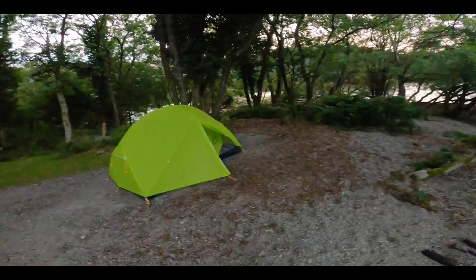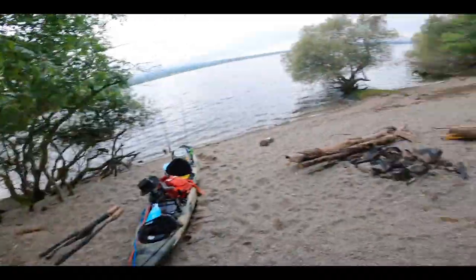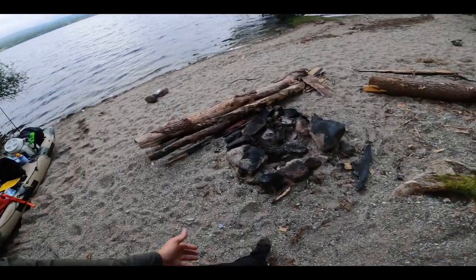Alright, so it's my campsite for tonight. It's quite a good spot actually. The wind is blowing straight into my campsite, which means it's just going to blow all the bugs and midges away. I haven't seen any yet because the wind's quite strong. It's always good to put your campsite in direct wind, especially in Scotland because of all the midges and the bugs that can bite you.